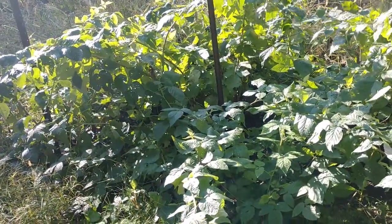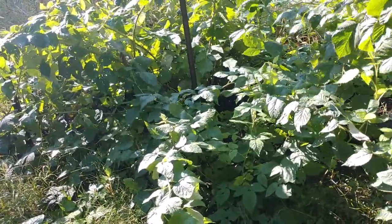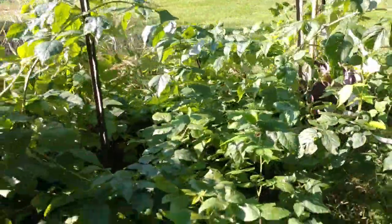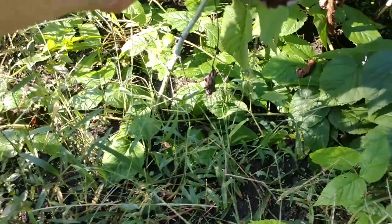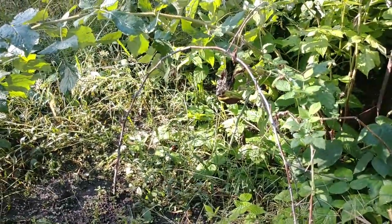But this here is the strawberry patch, or I'm sorry, the raspberry patch. And it has just gone absolutely crazy wild. The problem with it is that it didn't produce more than a handful of raspberries this year. So I'm going to take the advice of a friend of mine who actually gave me this particular black raspberry bush. She also gave me this one. This one did well, but this one, just for whatever reason, I don't know. So I'm still not going to cut that back until the spring.